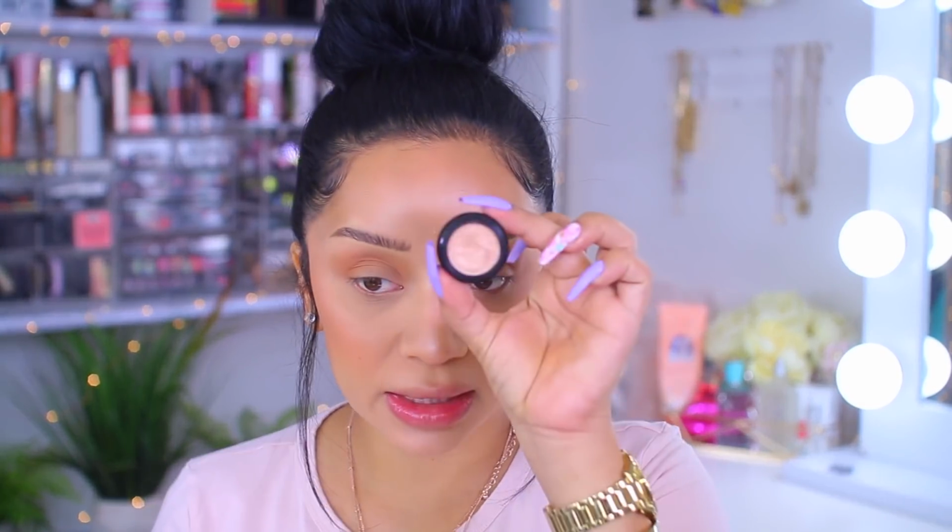Now I'm going to take a cream shadow. This is the Pressed Metal J Cat's Melted Crystal Shadow. These are so good, you guys. They're super creamy, and they're going to make your eyes look a little bit wet, but you're still going to look a little bronzy, a little bit glam, like, okay, she tried, but she didn't try too hard, you know?